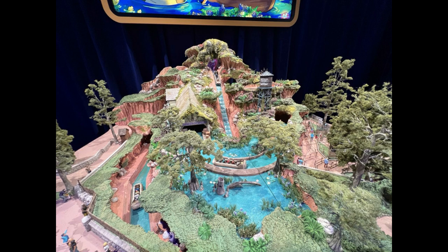So the most, I'd say, iconic one is the tree stump. As you see, the tree stump is gone from the top of the mountain.